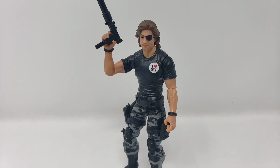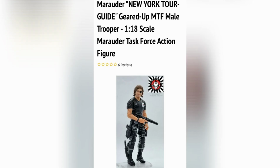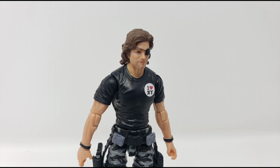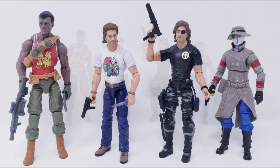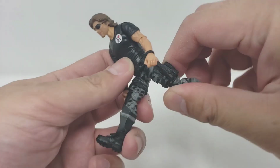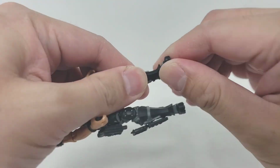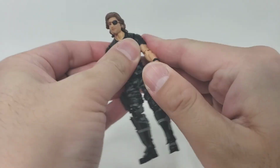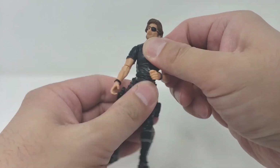Let's have a look first at the Snake Plissken figure, which Marauder has identified as their New York tour guide so as to not advertise it with an official name, given that it's an assembled kit bash figure anyway. You'll see that the figure is constructed very similarly to the modern G.I. Joe figures that began with their 25th anniversary line from the late 2000s, and the same goes for the articulation, which I'm quickly maneuvering and manipulating the joints to give you an idea of the posability for the figure right here, and so that you can decide for yourself what kind of play and display value you get with such an item.